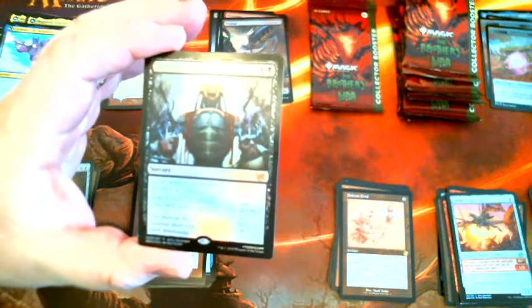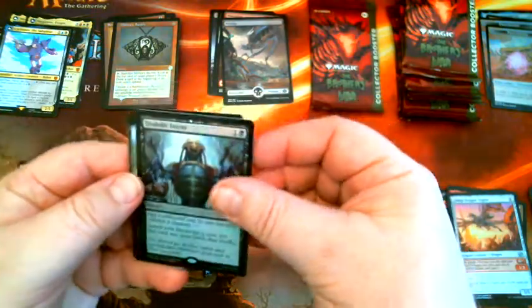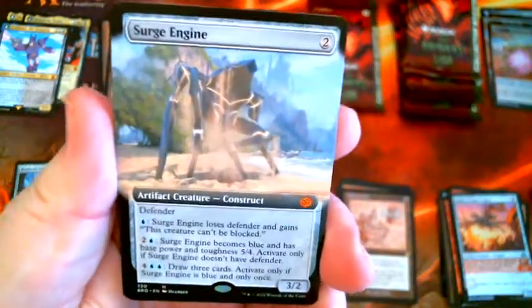Lets you search your library for a card, put it in your hand after you sacrifice a creature, and then you get to shuffle. Surge Engine. Very nice. Full art.